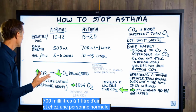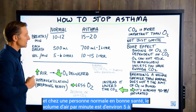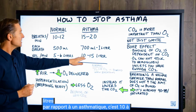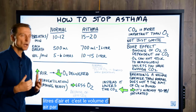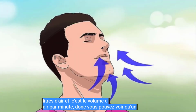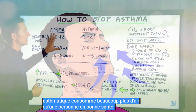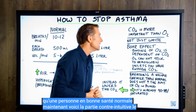And in a normal healthy person, the volume of air per minute is about 5 to 6 liters. Compared to an asthmatic, it's 10 to 15 liters of air. And that's the volume of air per minute. So you can see an asthmatic is consuming a lot more air than a normal healthy person. Now, here's the counterintuitive part.